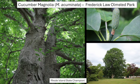You can see the individual at the Frederick Law Olmsted Park has kind of two codominant leaders and kind of this rough, scaly bark. And the leaves are large, kind of tropical looking, kind of a lush green color. And this magnolia gets its common name. It's called the cucumber magnolia because when the seed pods are in the green stage, they kind of resemble cucumbers.